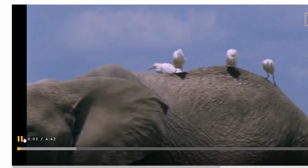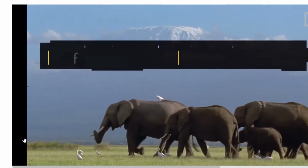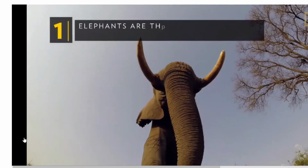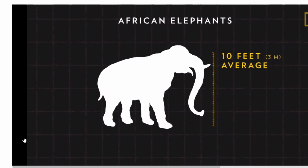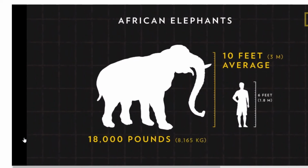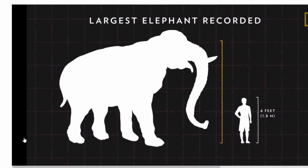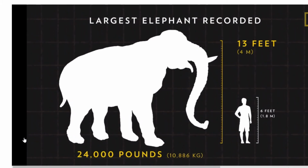You might already know that elephants are large and majestic, but the extent of their size and intelligence may surprise you. Elephants are the largest living land animal. On average, African elephants are about 10 feet tall at the shoulder and weigh up to 18,000 pounds. The largest elephant in recorded history, however, was 13 feet tall and weighed about 24,000 pounds.